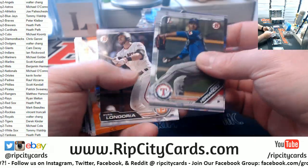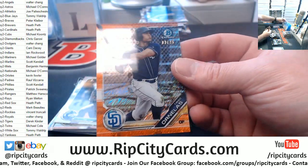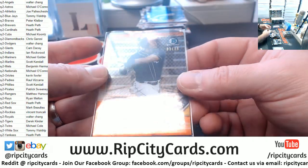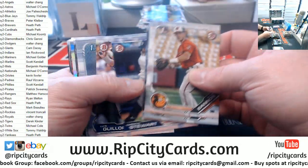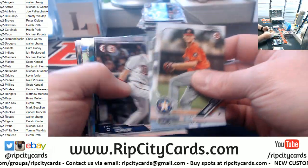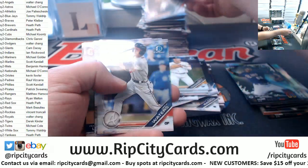Some orange sparkliness for Tirso Ornelas of the Padres. 3 out of 25. Cracked ice, Brendan McKay for the Rays.